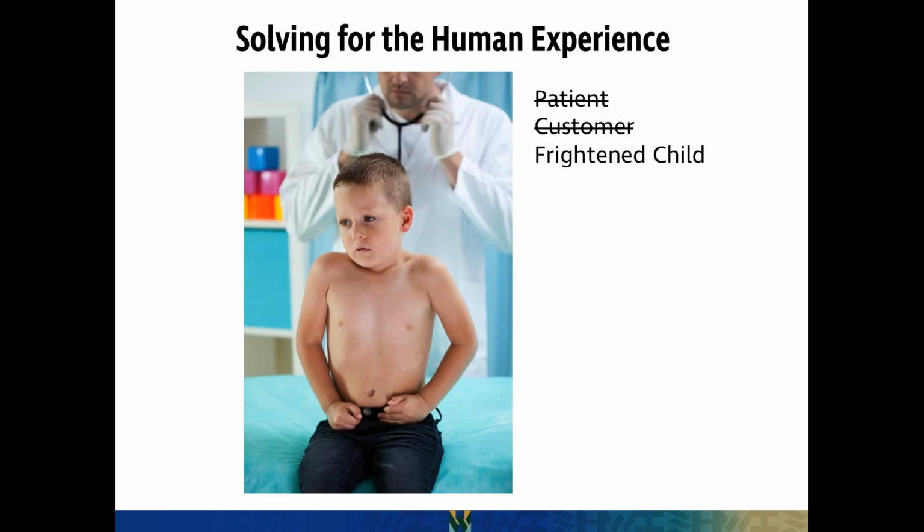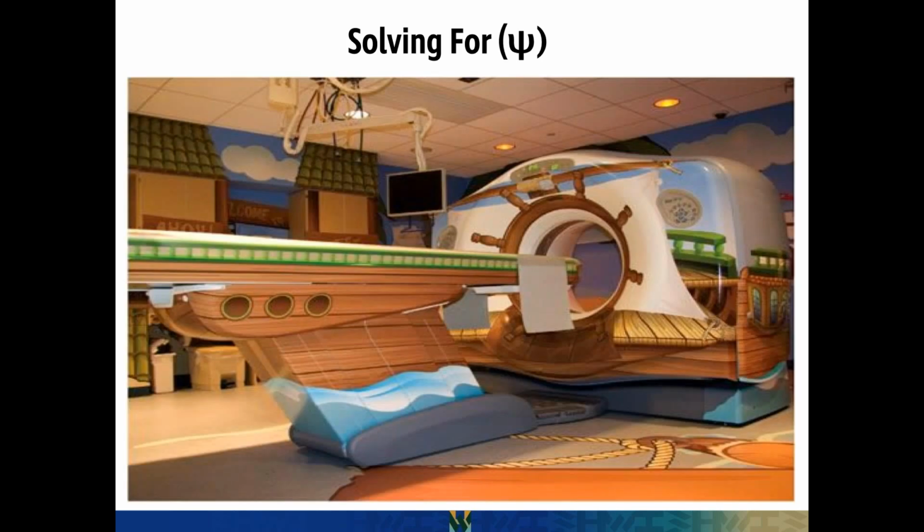And this is where the power of empathy comes in. We're really solving for the human experience here. So, well, what does that mean? We're not thinking about a generic patient or a generic customer. What's really the core here is that we're empathizing with a frightened child. And that's the kind of brilliant insight that Doug Dietz had. What's it like to be inside the mind of a frightened child, and how could that fear be reduced?